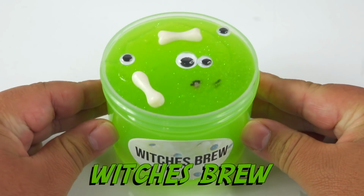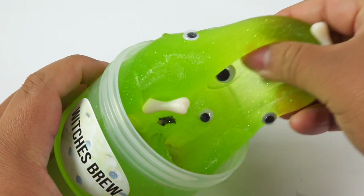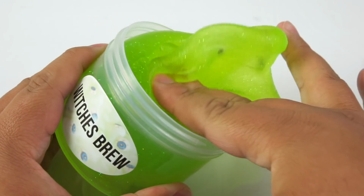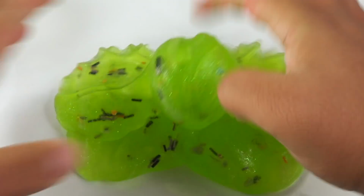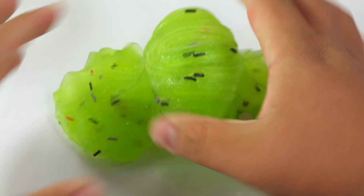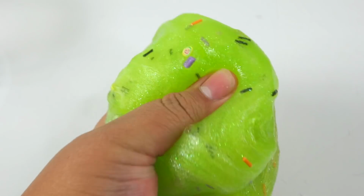We also have a couple of these Witch's Brew slimes in the shop as well. Y'all kind of slept on this slime, low-key, not gonna lie, but now's your chance to get it for $11, or you can even get it for cheaper if you buy 2 slimes, just saying, because of that 30% off discount. This one is scented like green apple Jolly Ranchers, and it's a jelly slime with a bunch of witch-themed add-ins, and it's just really cute.